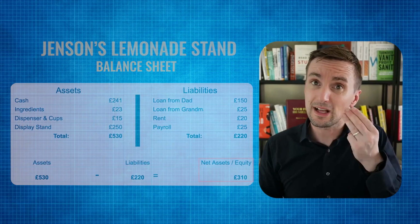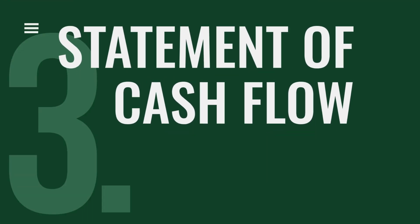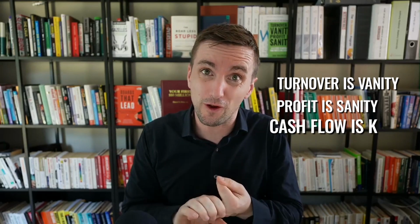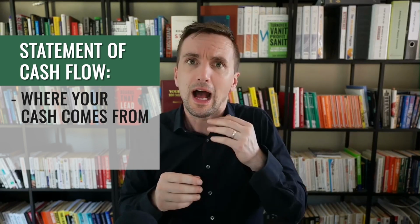So with that said, let's get on to the third scorecard. It's the least known and the most underappreciated. That's the statement of cash flow. And arguably it's the most valuable because turnover is vanity, profit is sanity, and cash flow is king. The statement of cash flow tells you where your cash comes from.